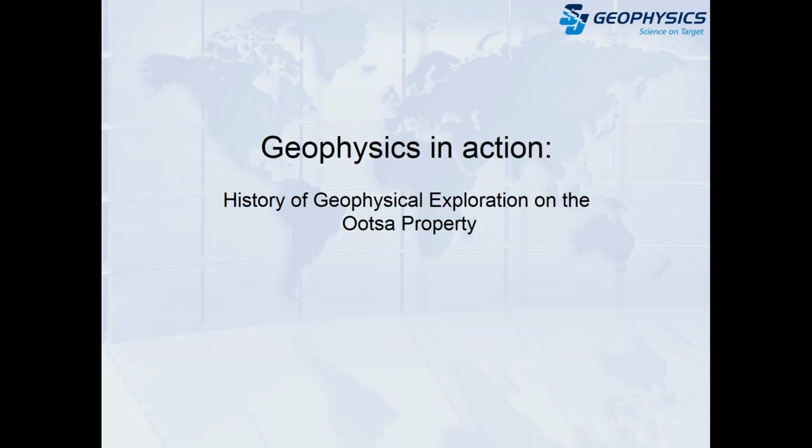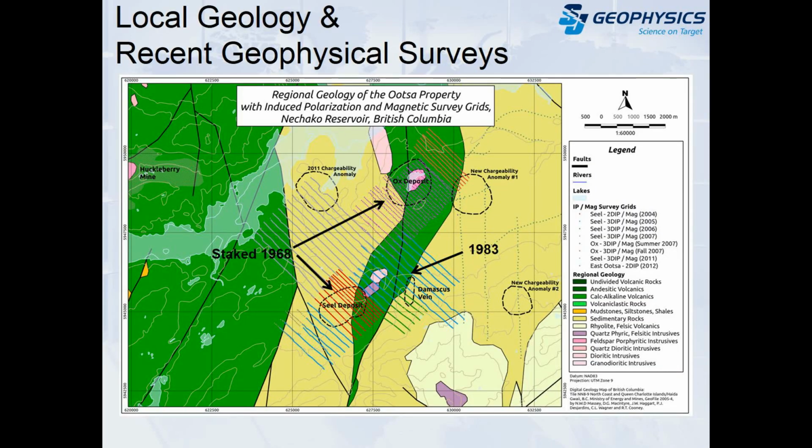So geophysics, let's go through the historic stuff a bit. This is a closer look at the geology of the property. Again, you have these sediments and some volcanics, and they're intruded by these younger intrusions here for the Ox deposit, and here are the ones on the Seel. And there's probably some hidden ones around here that aren't showing up in the geology.